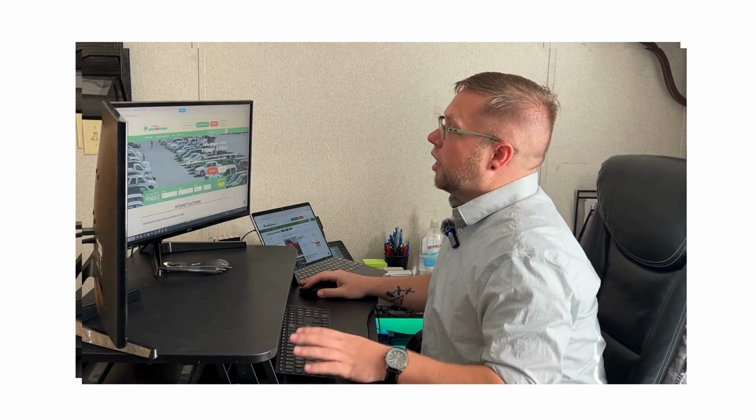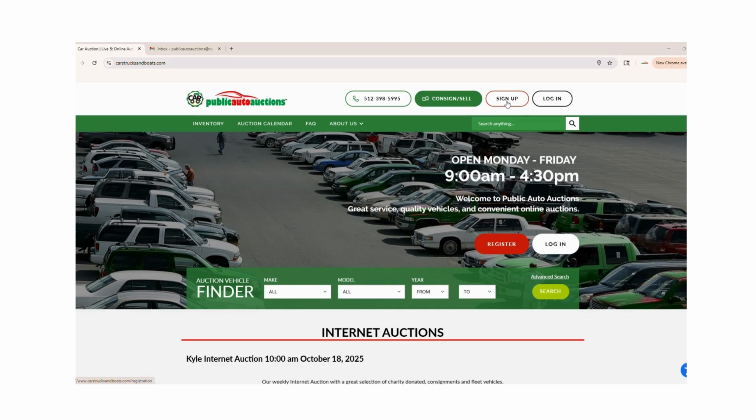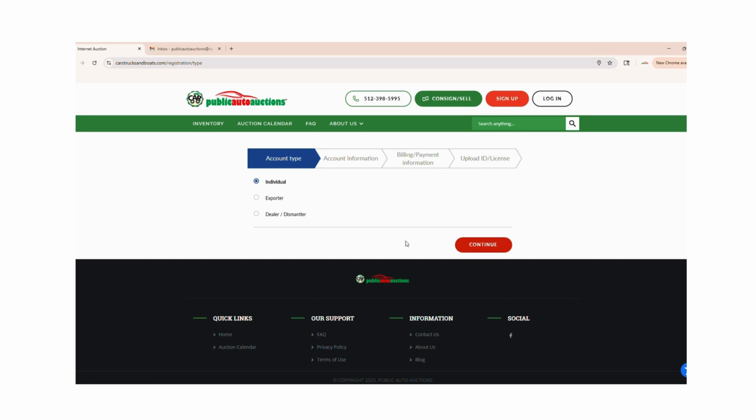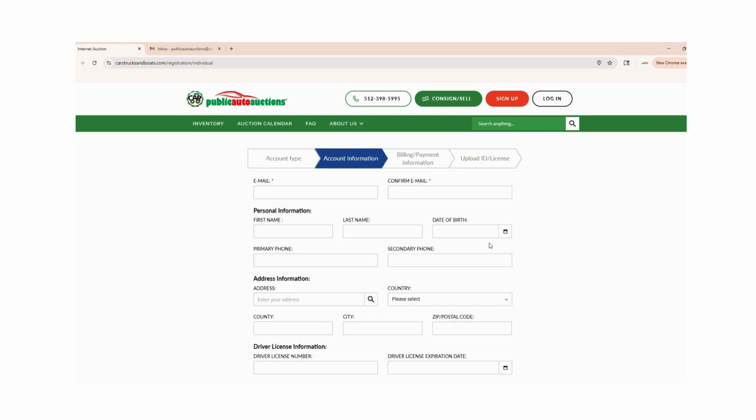So, here on the screen, we have our website, and up at the top, you'll see this red button that says Sign Up. You're going to click on there, and it'll take you to all the information, letting you know what type of account you're registering for and all of that. You're going to click Let's Start Registration. Now, this is going to be for individuals and exporters. Exporters is a little bit different, but not much as far as just putting in the address. All right, so we're going to click Start.